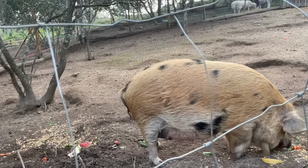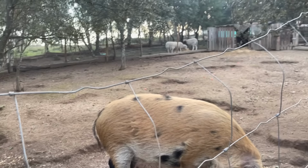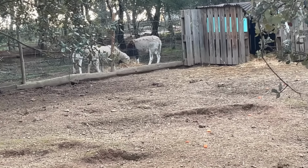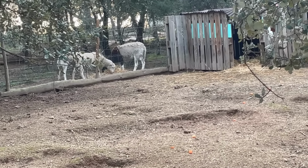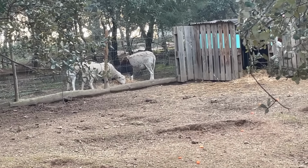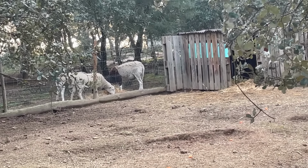So we played a little Hansel and Gretel with a trail of carrots. As you can see, there's a trail of carrots. Well, I suppose you can't really see it. A trail of carrots going up to the house where her babies are. And the sheep, because I'm close by, guess where they are. They're in their pen, but close to me.